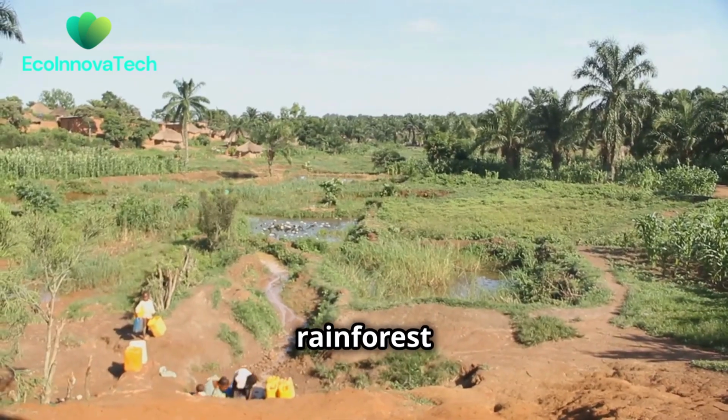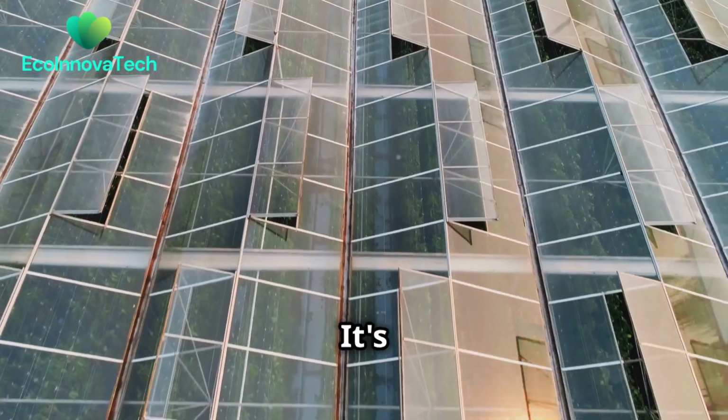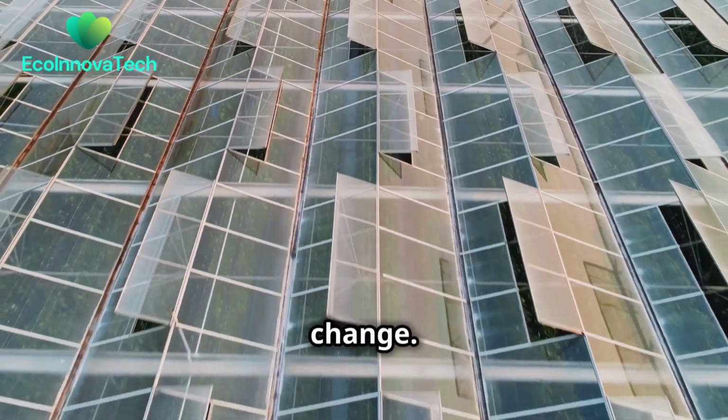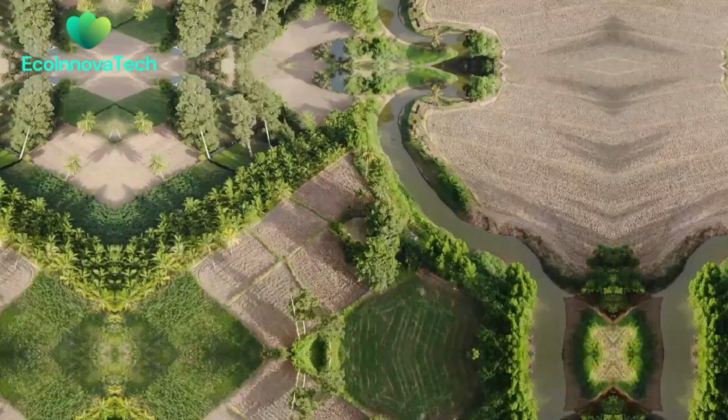From the Amazon rainforest to the African savanna, agroforestry is transforming landscapes. It's restoring degraded lands, improving livelihoods, and mitigating climate change. This global movement is creating a more sustainable future for all.